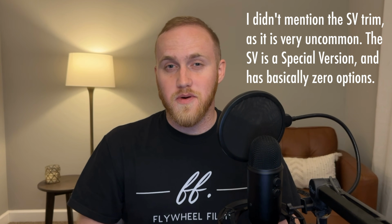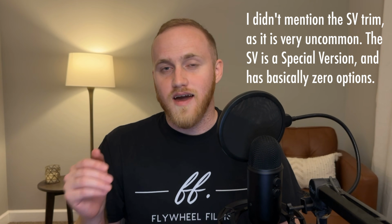Throughout the various sub-generations of the NC, there are some constants. For example, the Sport is the base trim in pretty much every year but 06. The Touring is the mid trim, and the Grand Touring is the top trim. In 2006, there was a little bit of weird stuff going on, but you could get a LSD and a 6-speed in a Sport, where that wasn't something you could do in any of the later years of the NC.